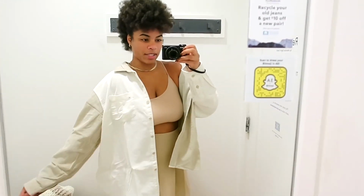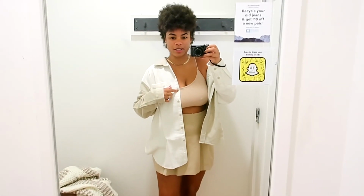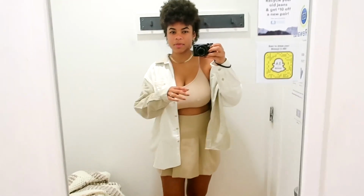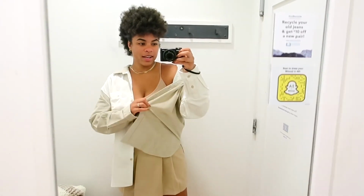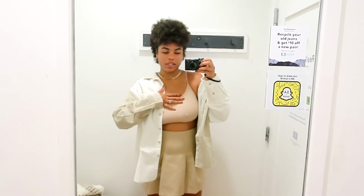I don't know if you guys can see, but it's beige on the arm and then it's white right here, and then it's beige up here, but then the buttons are beige. Just like a nice mix. But then this arm right here is white and this side right here is beige, so it's just kind of cool. I think it would be really nice with a crop top or a bralette like this.